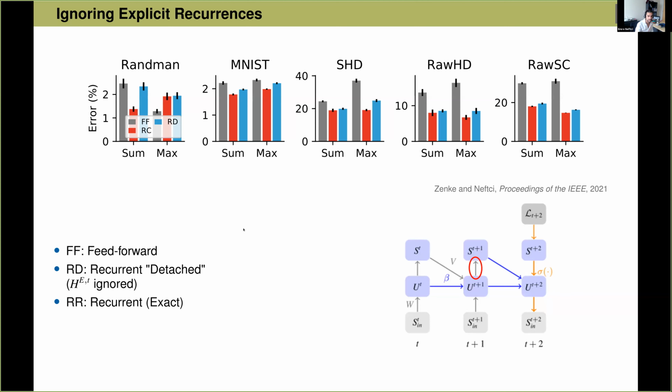In some other cases, like this one, called RANDMAN, for random manifold, this was specially constructed with a delay, so you really need that memory. In that case, you do, in some cases, have this big loss. That is somewhat expected, but it's not to be dismissed either. It is problematic.